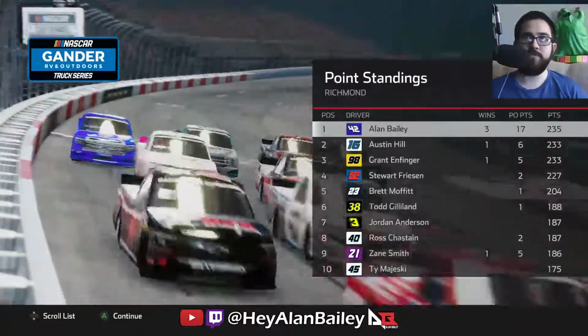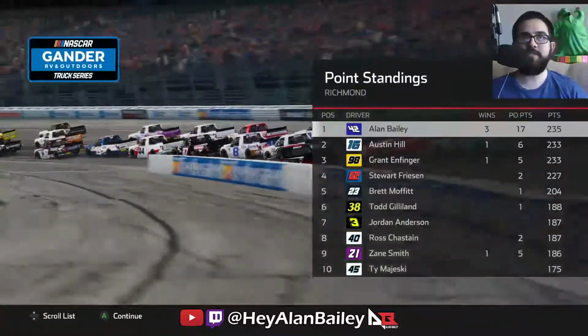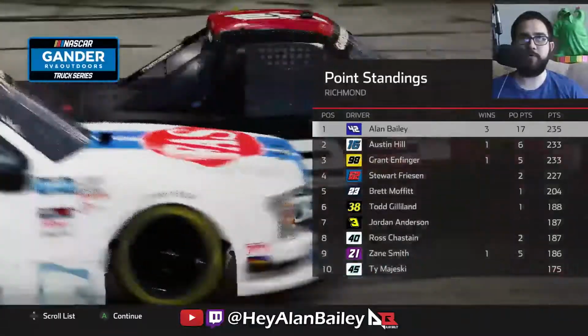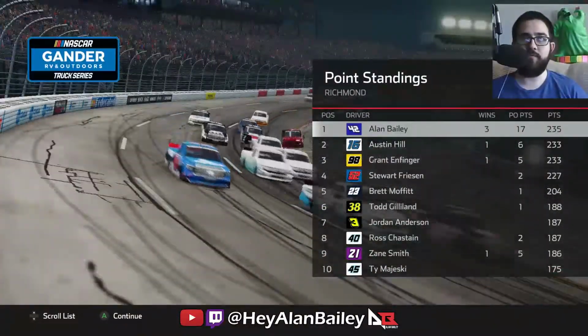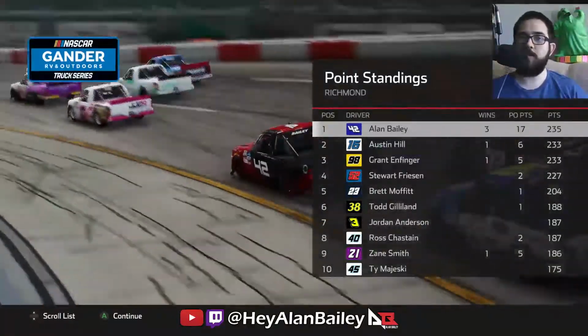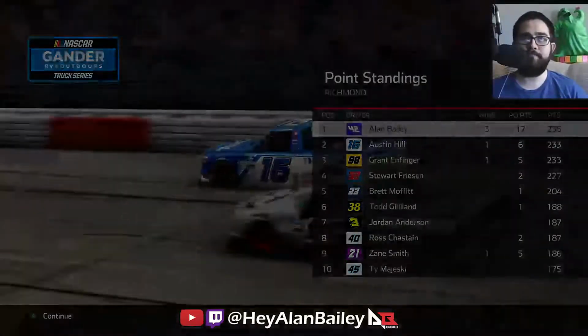You can see we're still leading the points here by a few points over Austin Hill, who stamps his ticket to the playoffs here. Three victories on the season for us in our own truck. Should be more. Admittedly, I'm driving a little bit like a bozo in this series, so I need to work on that, but we're leading the points. You can't complain about that.